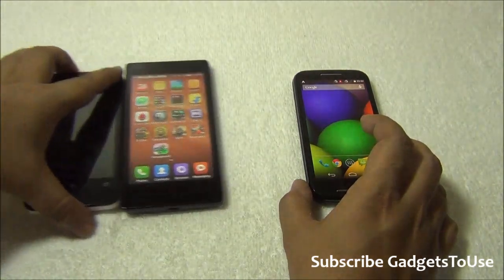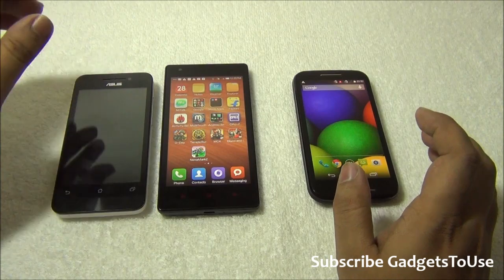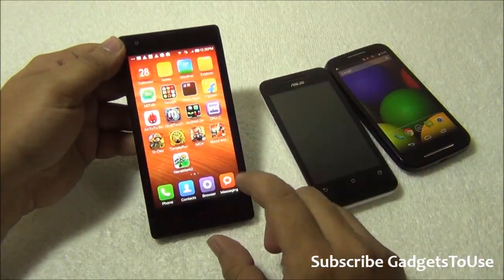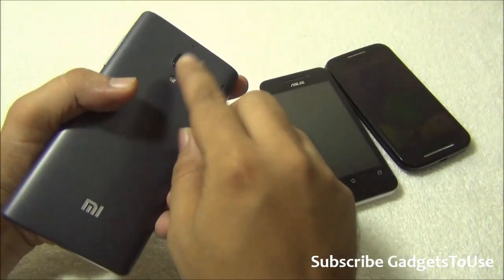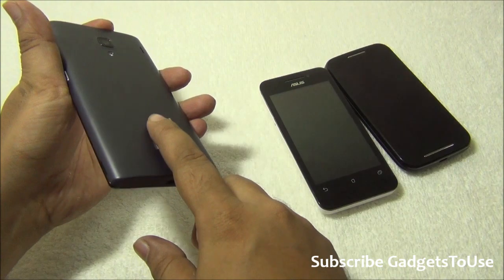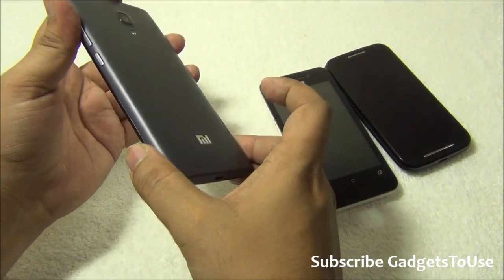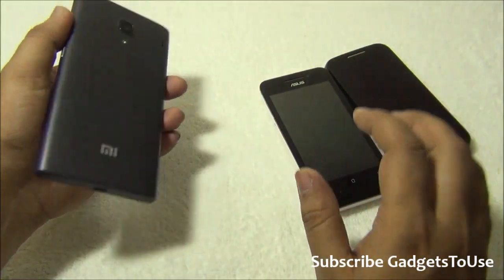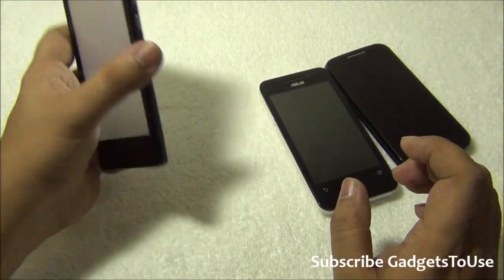So let's now conclude everything together, and I would like to point out the good points of Redmi 1S first of all. The good points of Redmi 1S are the bigger display size, a better display resolution, better front camera, better rear camera, and the battery on this device is also higher than these two. In terms of battery rating, this device has a 2050 mAh battery, which is higher than the Zenfone 4 as well as the Motorola Moto E. So these are the things which are in its favor.